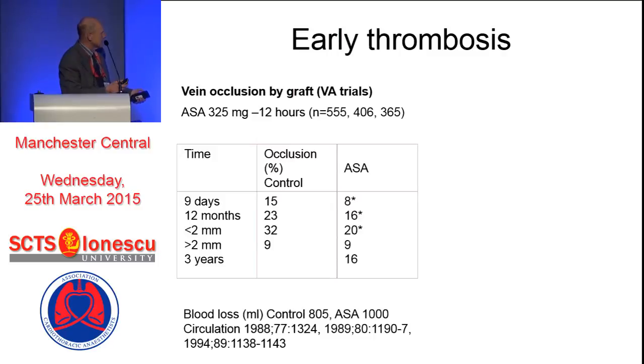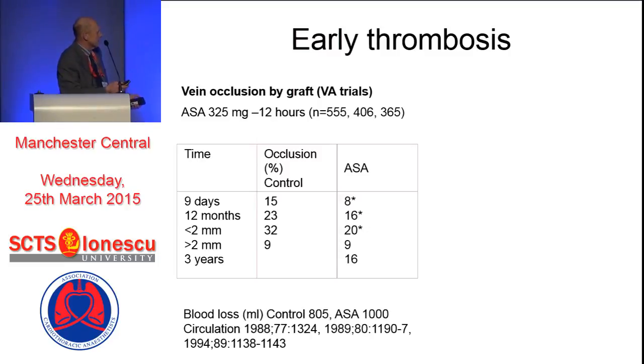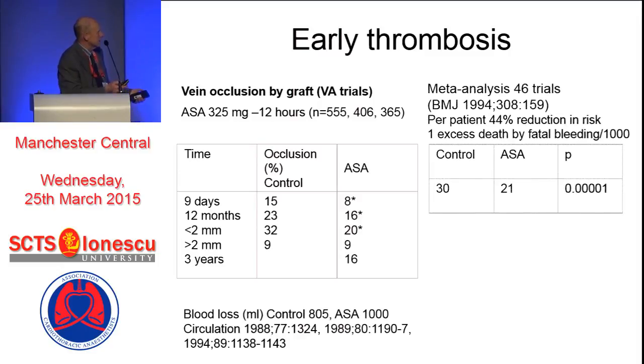It's a problem which affects small grafts, so the sort of things that you have to do nowadays because you're doing all the big ones with arterial conduits. And there doesn't seem to be much attrition actually over up to 3 years in these old trials. So if you do a meta-analysis, you come to the conclusion about 1/3 of the patients would have an occluded graft without aspirin and a 1/5 of patients with aspirin.